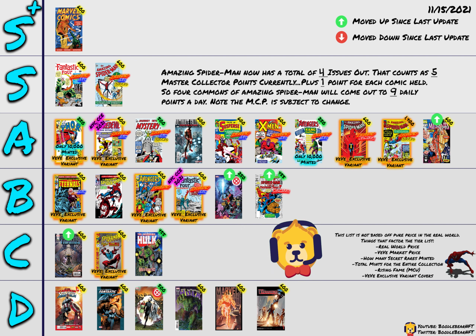Let's see, anything else? Oh yeah, I did put a note up there. So the Amazing Spider-Man is now up to a total of 4 issues. If you're somebody who likes to collect for the Master Collector points, you'll have yourself a total of 9 daily points for each day. So I thought that was kind of a cool thing.